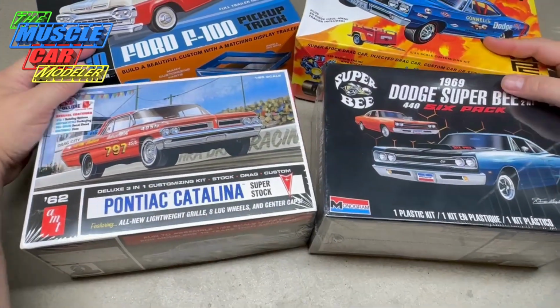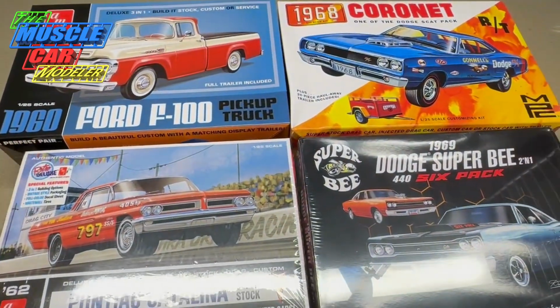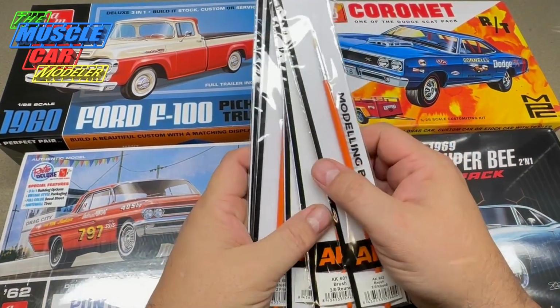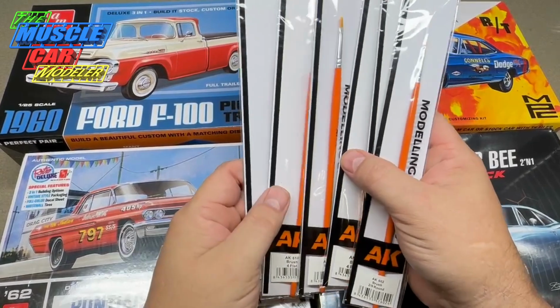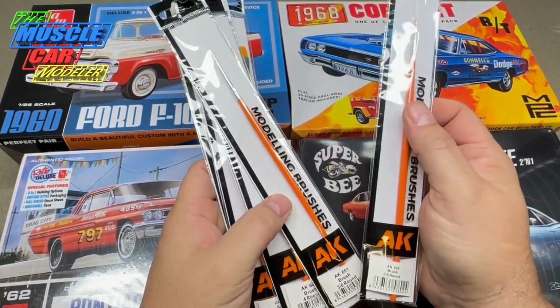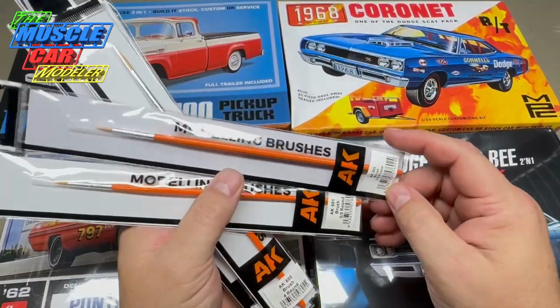And then when I talk about some of the other stuff he's got in his shop, I picked up all of these. Some of you have made fun of the fact that I've got those cheap white Testors brushes. And so he's got these. So I decided to pick these up, check them out.